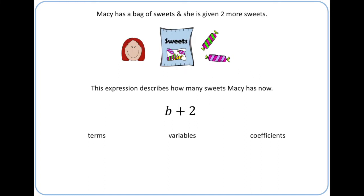Okay, we have Macy. She has a bag of sweets, 1 bag, and she's given 2 more. So we would say she has B plus 2, 1 bag plus 2. I'll give you 10 seconds to say out loud or write down what are her terms, what's the variable, and what is the coefficient in this expression.